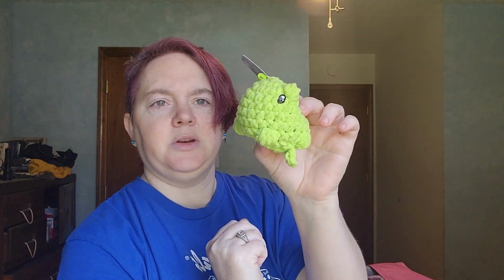Frogs. I think I priced all the frogs pretty much the same. I did a bunch of different little frog patterns for my spring video. This one's really cute. It was a free Instagram pattern. And then this one's 12. Small frogs. I think I've got some other ones that are priced the same. So I'm just going to call those small frogs. Small frogs for 12.